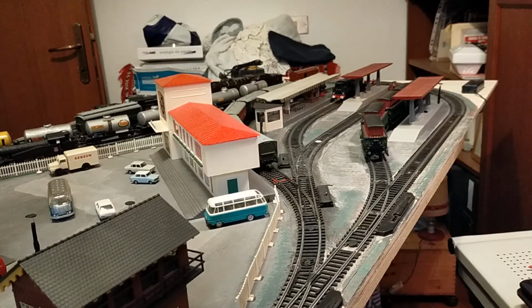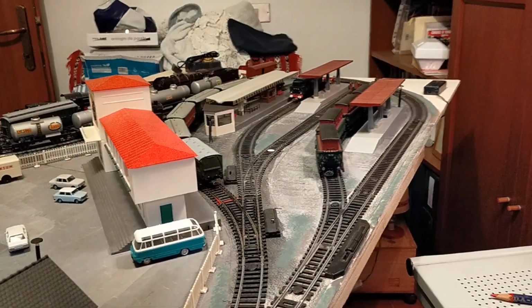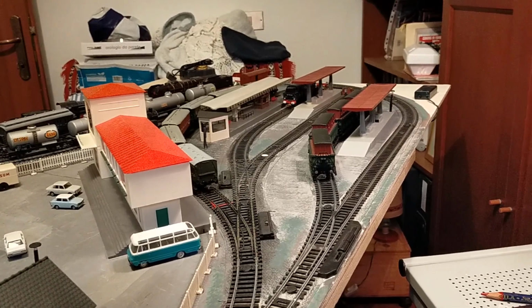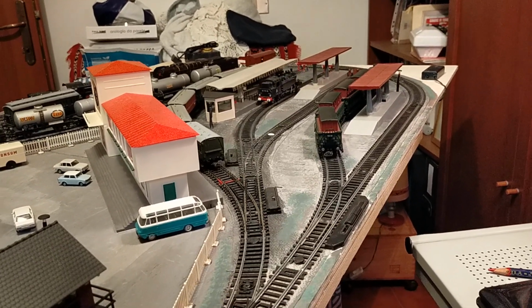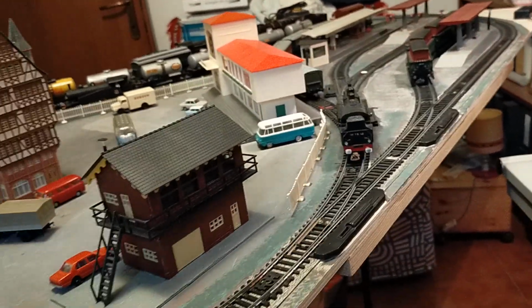So today we're going to have a look at a steam engine, a steam tank engine, and specifically a French steam tank engine. But the model has a British origin.